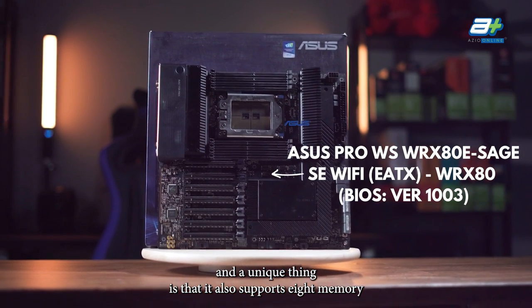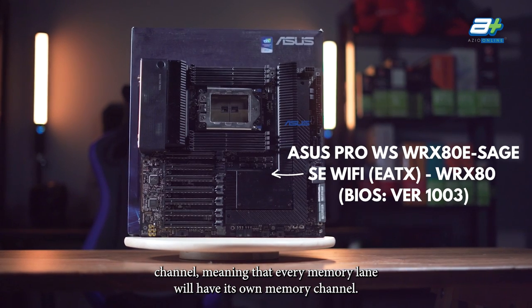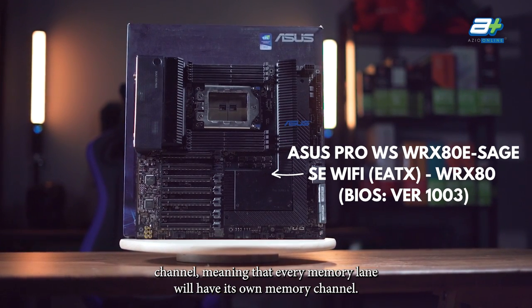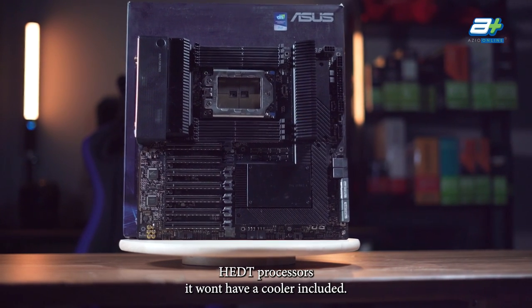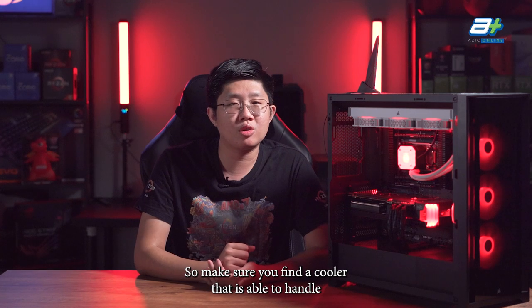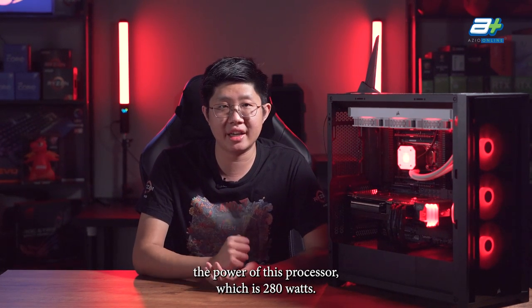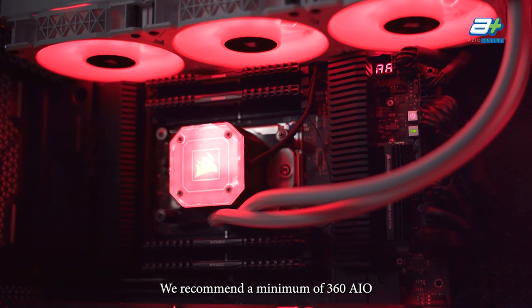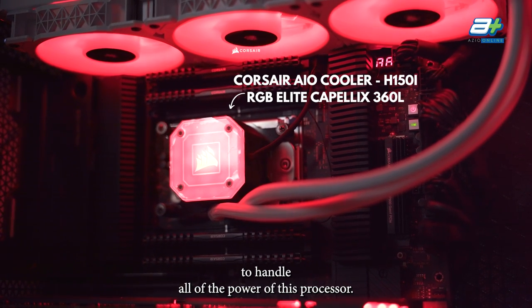And a unique thing is that it also supports 8 memory channels, meaning that every memory lane will have its own memory channel. I should point out as well, like all HEDT processors, it won't have a cooler included. So make sure you find a cooler that is able to handle the power of this processor, which is 280 watts. We recommend a minimum of a 360 AIO to handle all of the power of this processor.